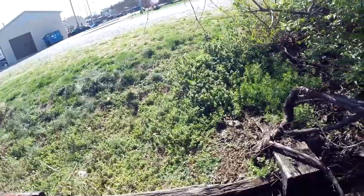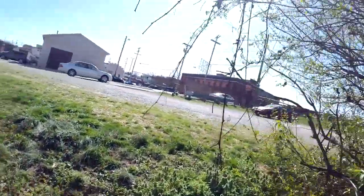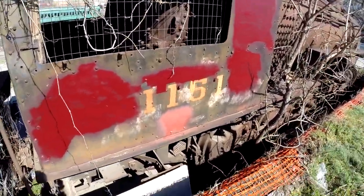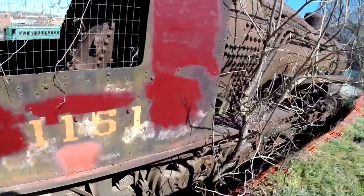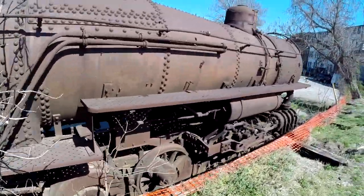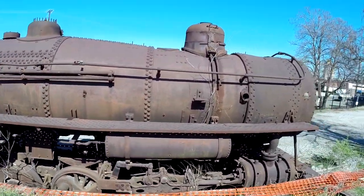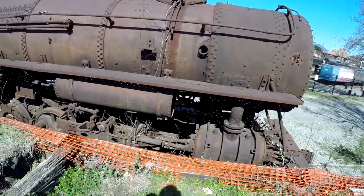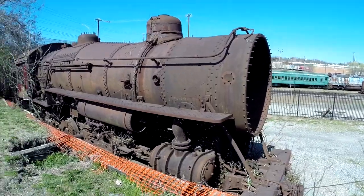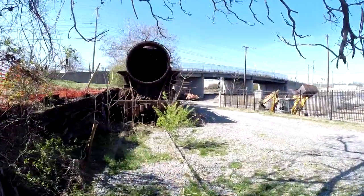Just gotta watch my step here. There we go. Alright, here it is, 1151. See if I can find any information on it anyway. It definitely looks like it's been here for a long time. Here's the front of it.